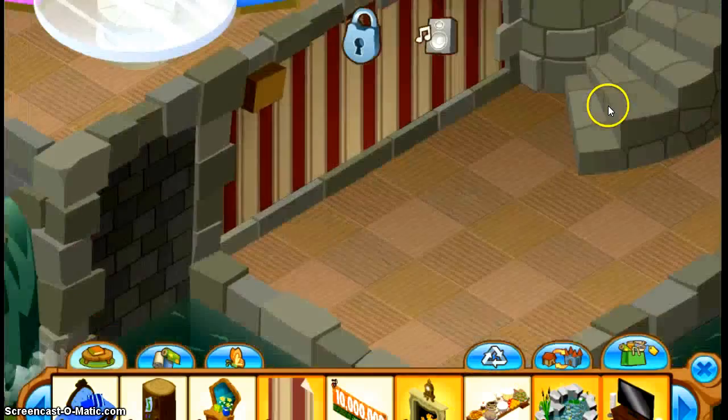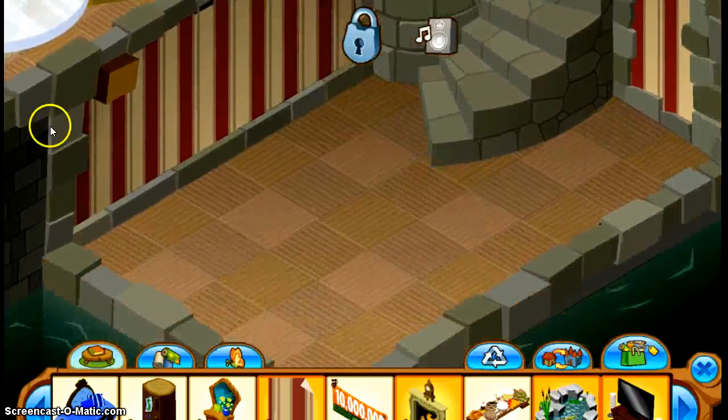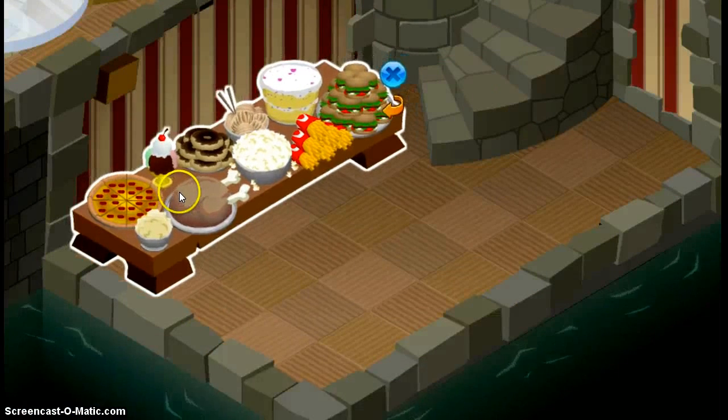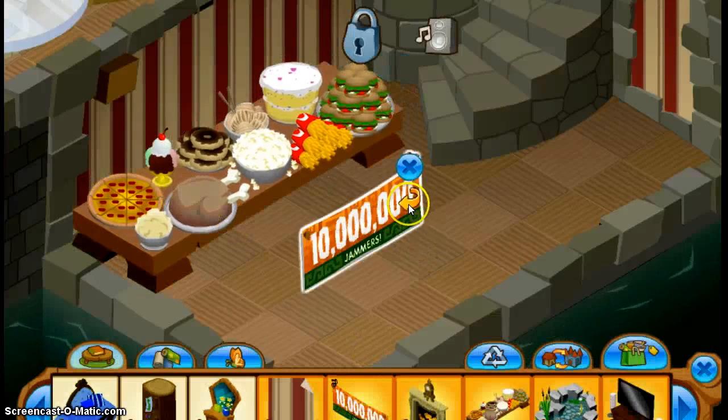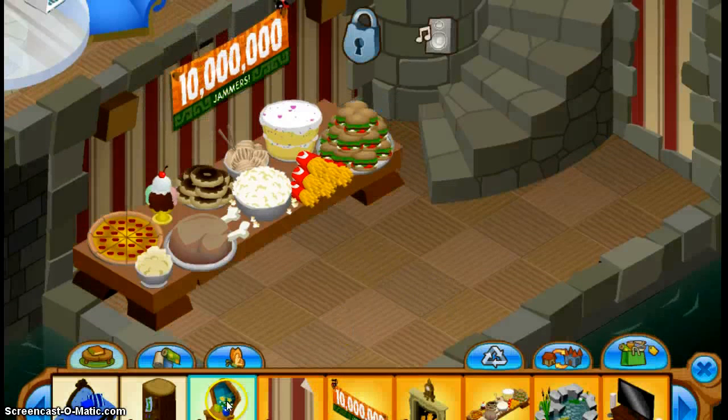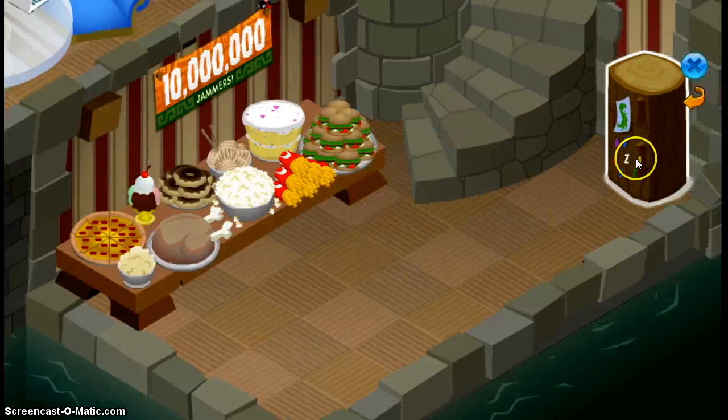Okay, that's the kitchen. You could put it in different places, but I just suggest putting it in these places. I think I'll move that to here. There. Put you right here.